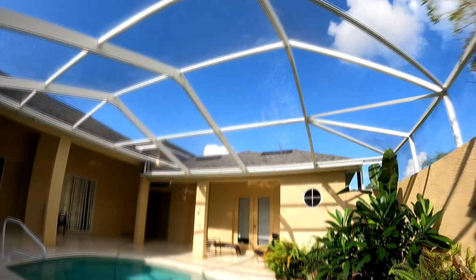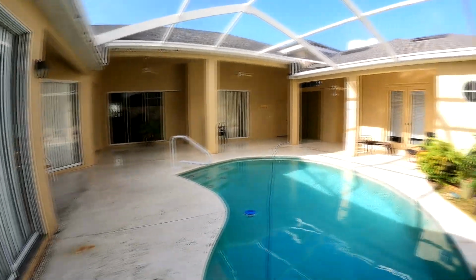All right, and that's how you do it. Walls all clean, all the algae's gone, the screen stayed intact, floor's all nice and clean in here again. Now we're going to go around the back here, not out this door, but down the other side of the house, and get after that little porch back there. All right, let's get after it.